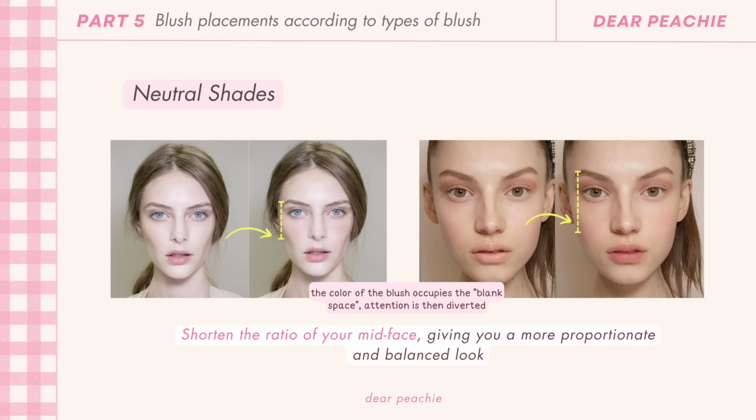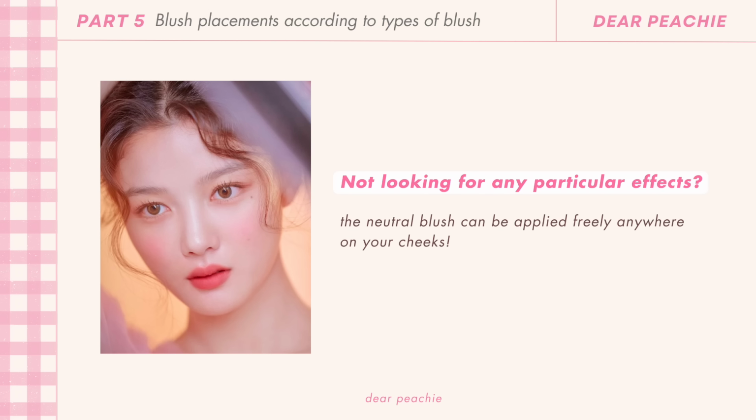Not only do neutral shades provide a natural flush, but they can also help to shorten the ratio of your mid-face, giving you a more proportionate and balanced look. If you're not looking for any particular effects, such as enhancing protruding cheekbones or filling in hollow mid-face regions, then the neutral blush can be applied freely anywhere on your cheeks.